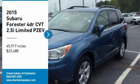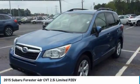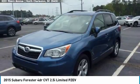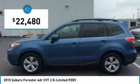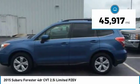Stop by and take a look at the 2015 Forester. The Subaru Forester is a sensible, practical, and affordable vehicle. It has an impressive, comfortable ride and handles well and is priced below $25,000. This vehicle has less than 50,000 miles.